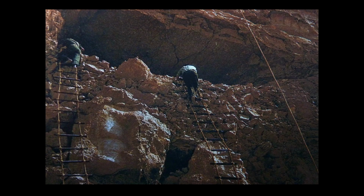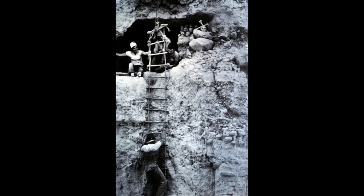A grim sight confronted the explorers. In a recess along the wall was a collection of large-sized baskets overflowing with human skulls. And in a corner, layer upon layer of large mats covering human bones. This cave had obviously once provided human shelter on a considerable scale.